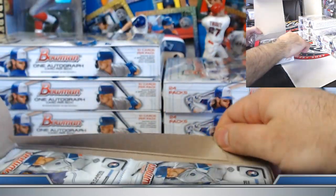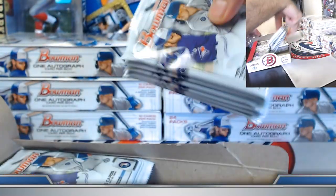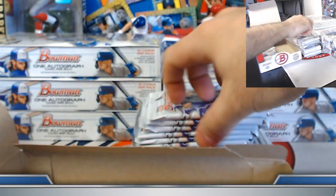All right, all cards do ship, of course. All chrome cards, all inserts do come sleeved. Good luck.